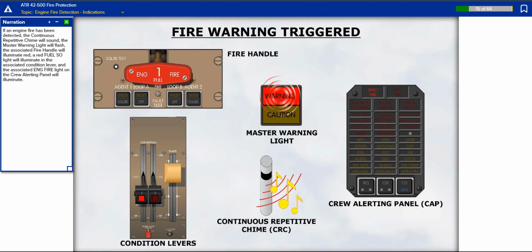If an engine fire has been detected, the continuous repetitive chime will sound, the master warning light will flash, the associated fire handle will illuminate red, a red fuel shutoff light will illuminate in the associated condition lever, and the associated engine fire light on the crew alerting panel will illuminate.